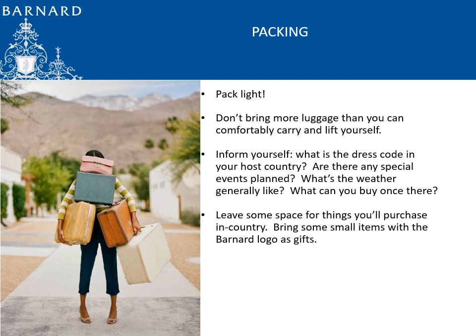As you begin to plan for packing, your guiding principle should be to pack light. This can be particularly challenging to do when you're traveling for an extended period. As a general rule, do not bring more luggage than you yourself can comfortably carry. Having more luggage than you can easily manage makes you an easy mark for petty thieves and pickpockets.